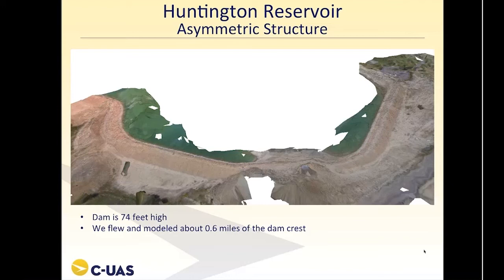We were able to fly about 0.6 miles of the dam crest before we decided to land and bring the aircraft back home. There were several tourists playing in the dam, and for safety reasons we wanted to keep our aircraft away from them.